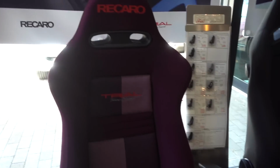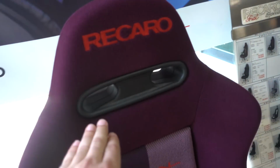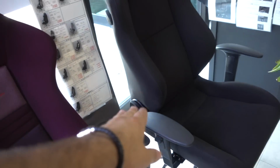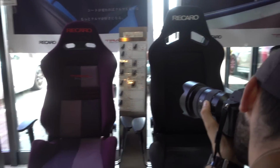You know the sad part about this? It's a legit Trial Recaro, but they've made it into an office chair. Oh yes, I want that for my car. The best part about it is I'm about to take a photo of it to make it look like it's a race seat, and no one's gonna know. You're a dirty scumbag. Look at you go. You're misleading our Instagram followers.